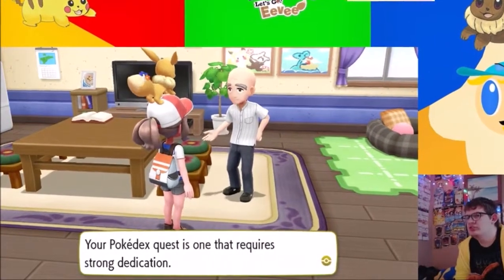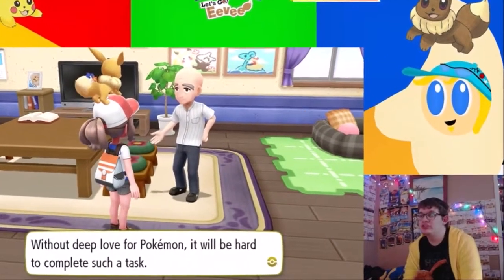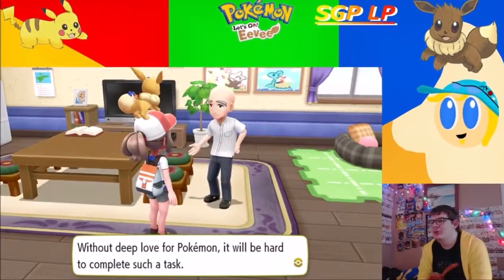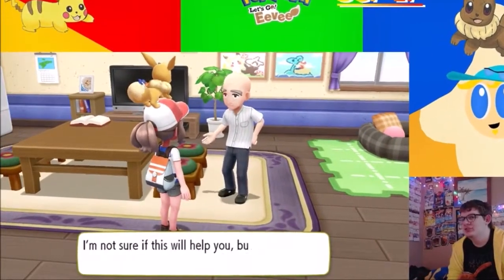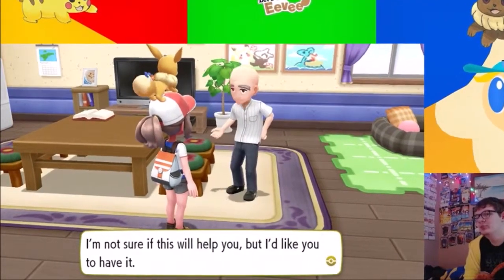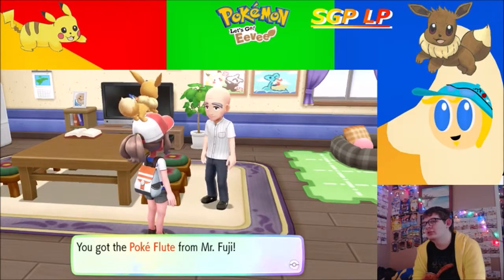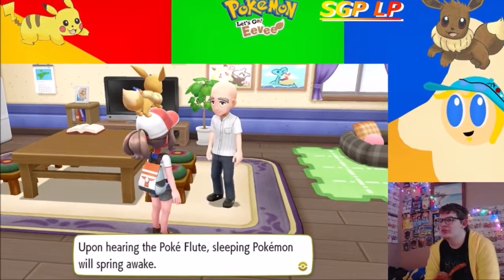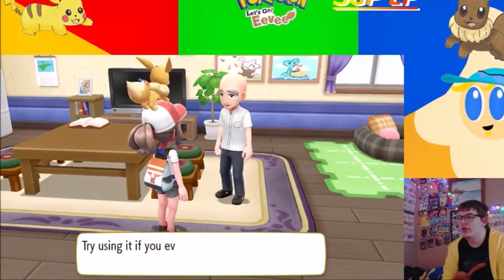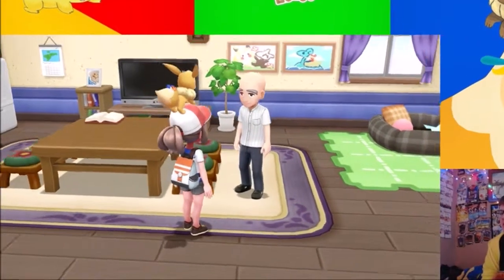Your Pokedex quest is... one that requires strong dedication. Yeah, that's what I was kind of trying to do, Mr. Fuji. Without deep love for Pokemon, it will be hard to complete such a task. I'm not sure if this will help you, but I'd like you to have it. Well, thank you. I mean, it's kind. Frustrating, but kind. Upon hearing the Pokeflute, sleeping Pokemon will spring awake. Try using it if you ever find a sleeping Pokemon.